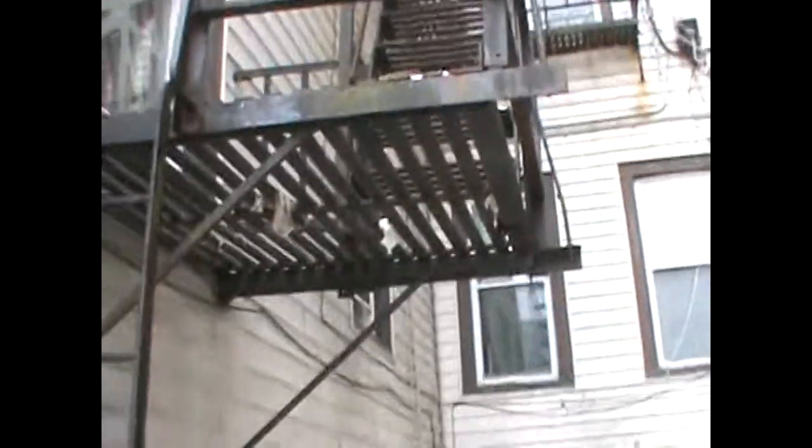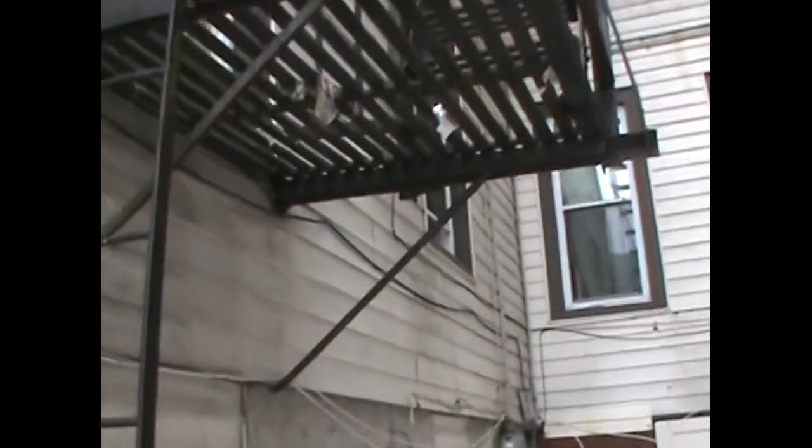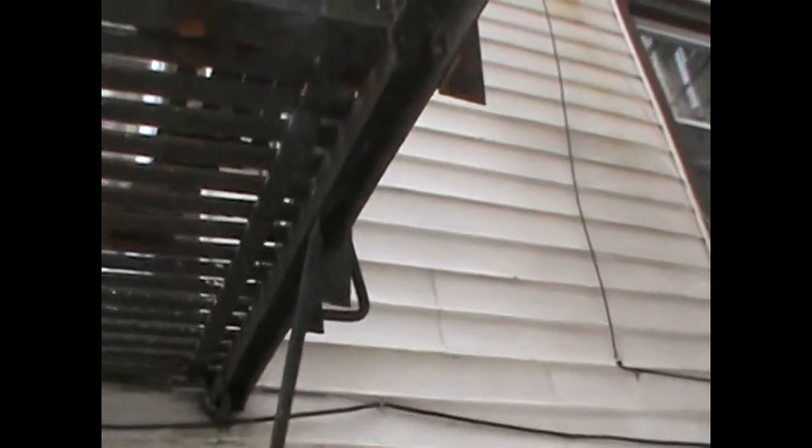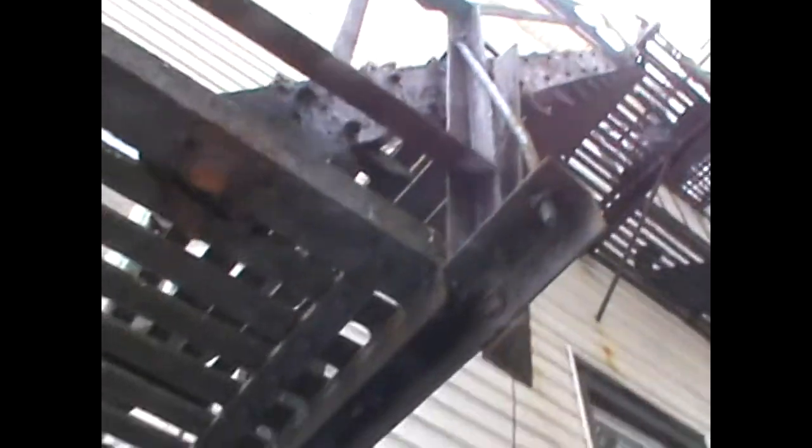Yes. All right. So does that make this platform safe or not? And is the platform already dipping because of it? So you've got a dangling, bent support here. Now you're going to start looking at the connections where the staircase comes down. Are there any connections that are failing, holding the staircase in position? Like if you look straight up here. Yes. So is that staircase safe for egress?